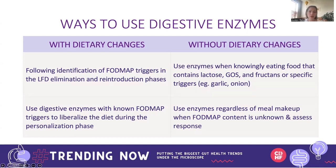In this case, you would use the enzymes when you're knowingly eating any food that contains FODMAPs that are likely your triggers. In this scenario, common FODMAP foods that you might use the enzyme with would be lactose-containing dairy or milk, beans, legumes, garlic and onion, even broccoli and Brussels sprouts, so some of those GOS foods. But there are, of course, many, many more that you might want to use an enzyme with just to test this out.